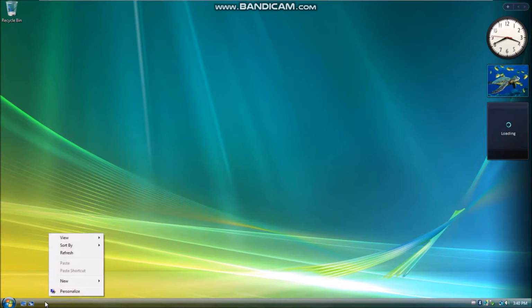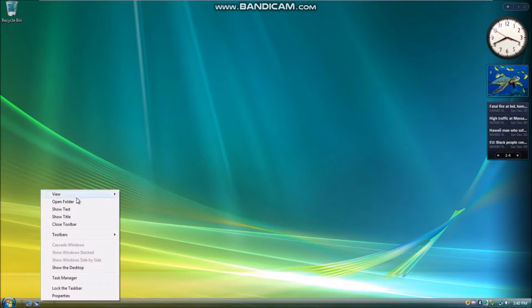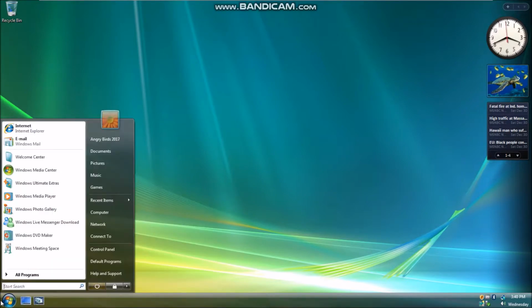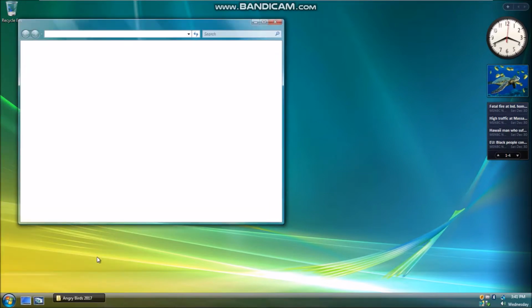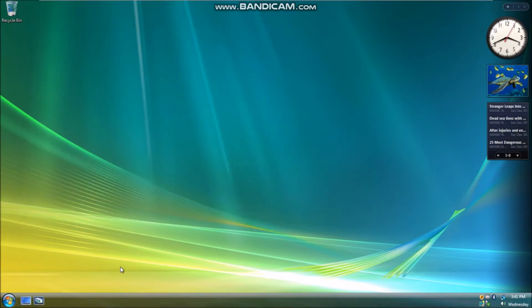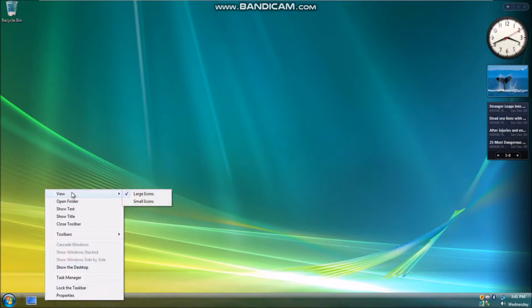However, there's something that I found, and you can make it more like a Windows 7 taskbar, except you still have to keep it a little bit skinny. Alright, enough.